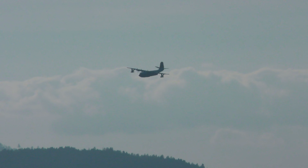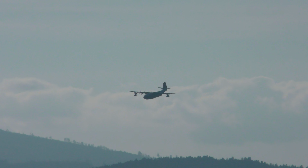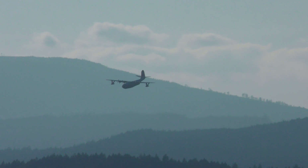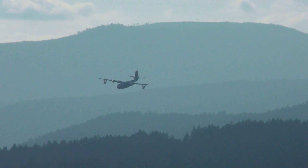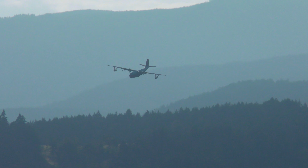Unfortunately, instead of flying a reciprocal course from how it passed over us the first time, it flew further to the east, which meant I didn't really have a shot of it. And as they just mentioned over the radio frequency, they decided to turn around and bring it in for a landing instead of doing any more passes, which was also a bit unfortunate.